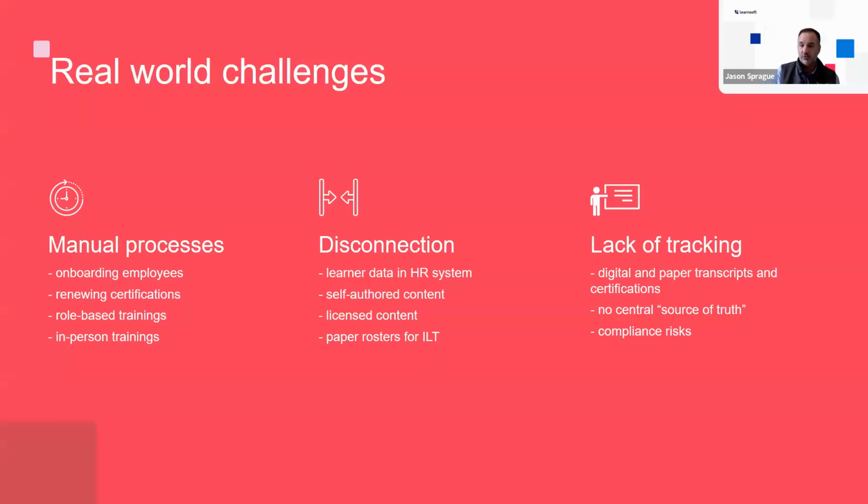Now, for decades, we've worked closely with our clients, and it's taught us that one of the many challenges L&D centers around is disconnection. It's disconnection of technology and disconnection of processes, which can lead to disconnection of your entire workforce. Many of you on this call may be familiar with some of these challenges. Having employee data siloed in an HR system while managing training programs manually and then licensed or self-authored content in yet another place. All of this can contribute to added time, stress, and uncertainty for your learners, your managers, your trainers, and your system administrators.